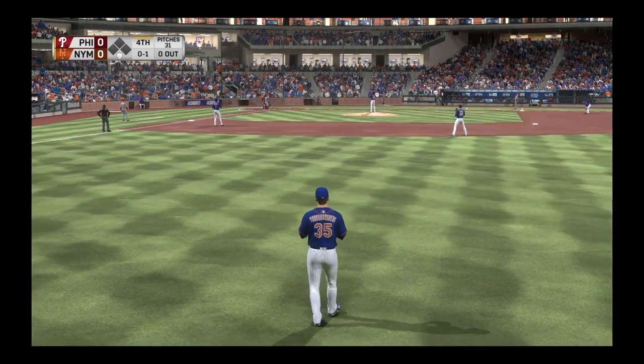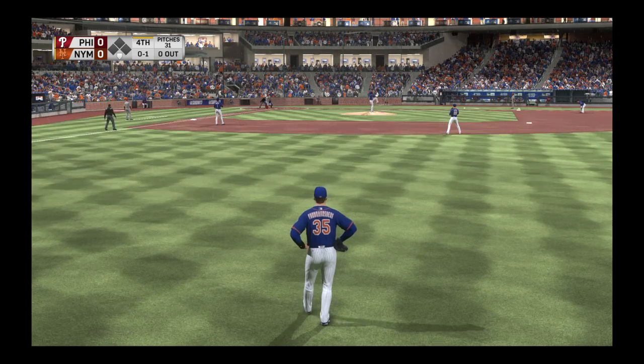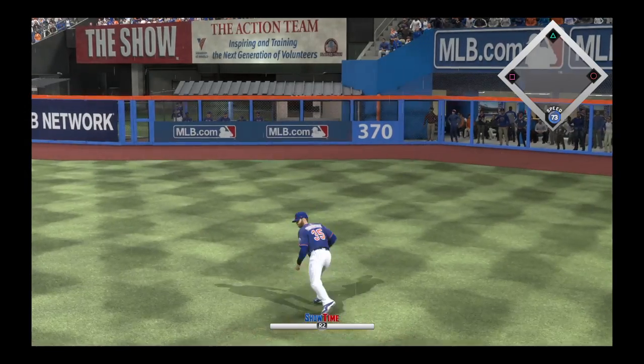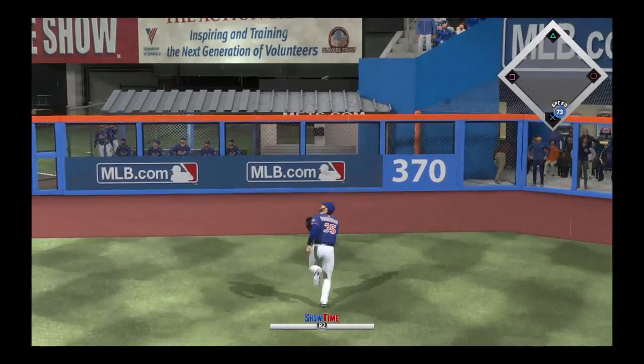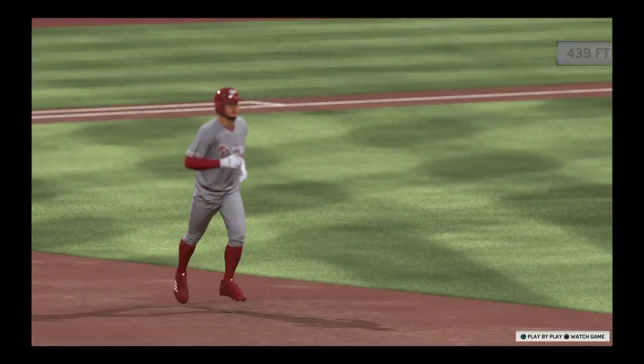Digging in to try it again, Freddie Galvis. He'll start things out here in a tie ball game. Galvis. Swing and a drive to right. There it goes. Over the bullpen and gone.